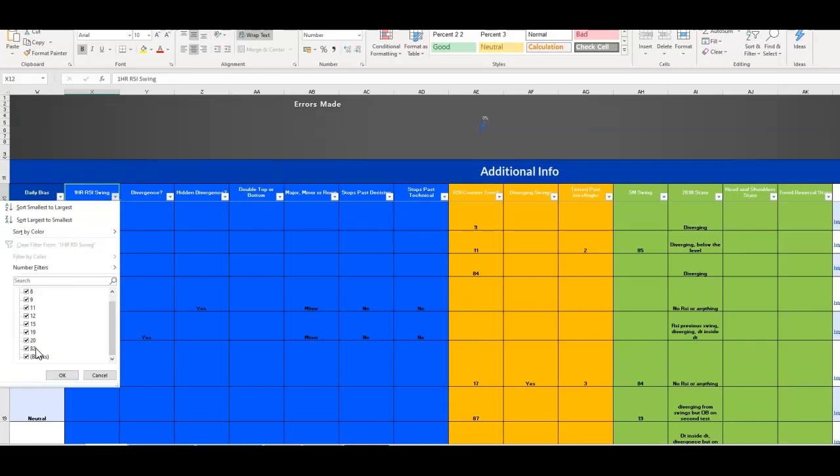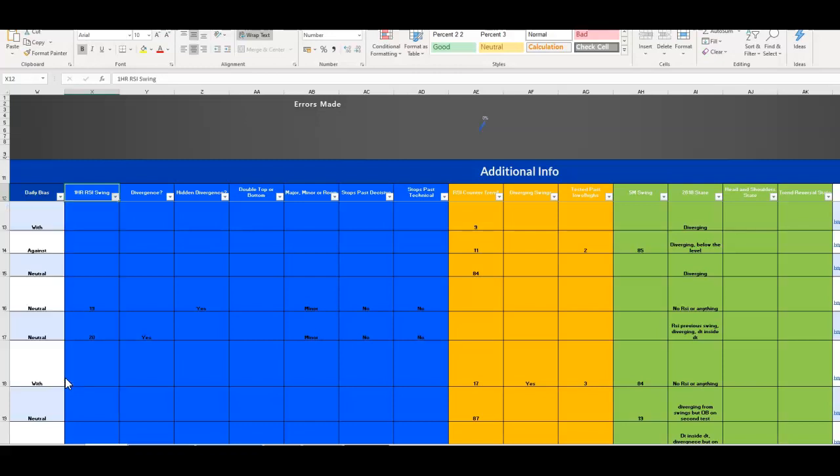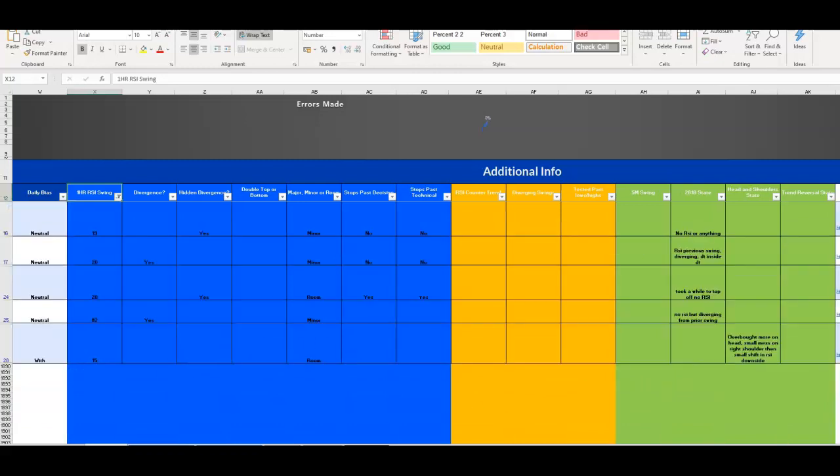RSI and swing, so it can't be blank. And I'm looking at, I want to see basically the highs, right? So 82 is quite low, so I want to get rid of the strong moves, and we'll say 15 to 20, and then 80 to 95. Wait, no, what? 80 to 85 or something. I don't know. Bear with me. I'm doing this live. All right.